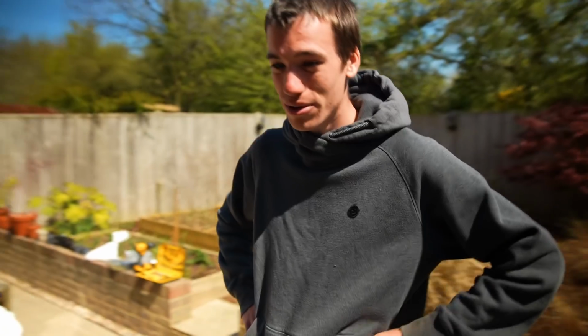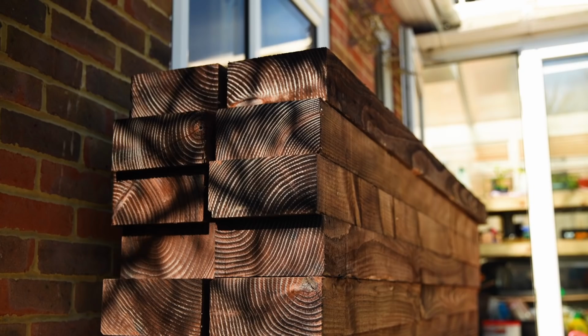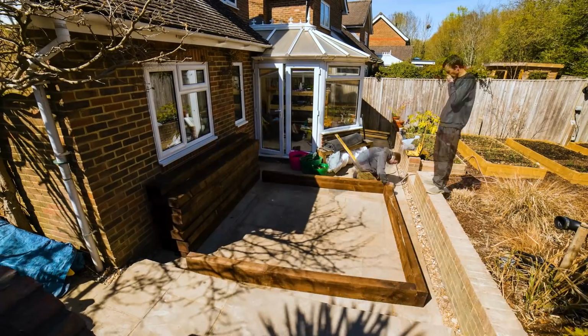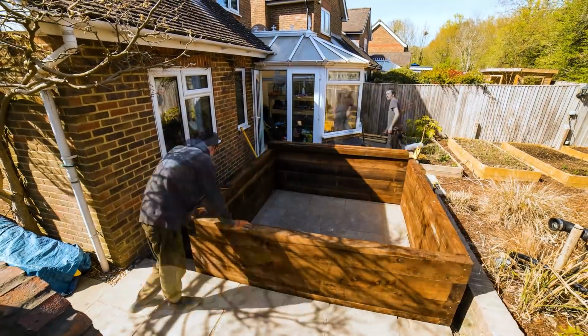We've got to build a new pond. We've got to build it all again. A whole new pond. All the wood again, brand new wood, liner. Everything again. We're just going to do it all again. Start from scratch.